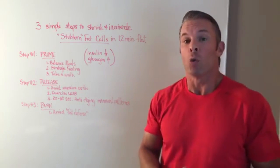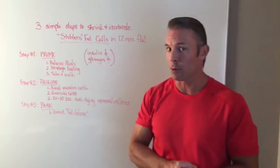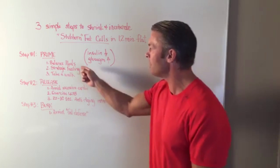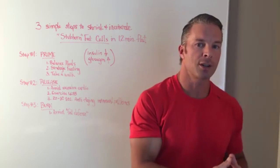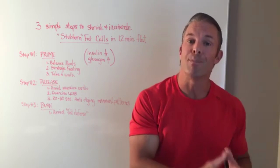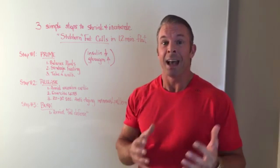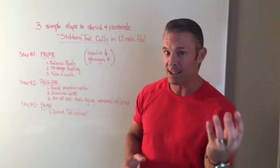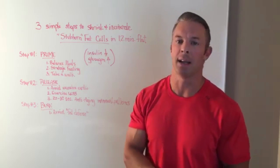Remember, when you eat food and you elevate insulin, it's impossible for your body to access and shrink stubborn fat cells. But by balancing your meals and making sure that you never eat sugars, certain ripe fruits like bananas, and starches by themselves, by combining them with a protein and a vegetable and or a small amount of friendly fat and balancing those meals, now you'll stabilize insulin more to keep your body in a fat-burning environment.